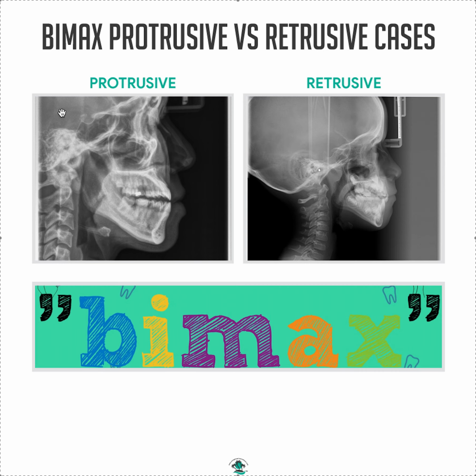Absolutely nothing wrong with BiMax PROTRUSIVE. It often is also associated with flared incisors because things are just forward. Not a problem. Sometimes these protrusive ones can seem very full. The patients may have a chief complaint that they feel like their lips are too full or that their face is too full, and they may not like the profile. Definitely, whenever I have a BiMax PROTRUSIVE case, I like to open that conversation up if it's a kid with the parent, but it's a very delicate conversation.